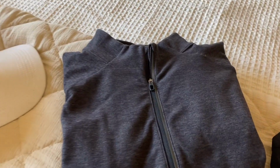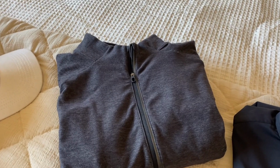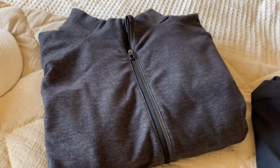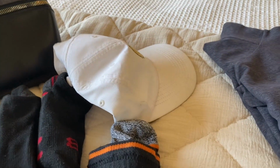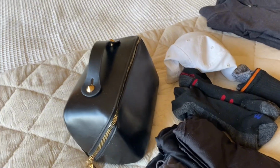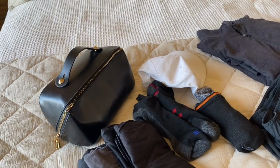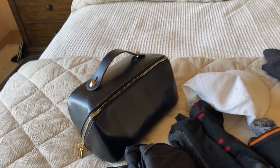Now, no matter where you're going, it might be cool at night, and I love this. It's just a pullover with a zipper on it, but if it gets cool, you've got something to put on. And also for when you go out during the day, you don't want to have to get the shower done, you want to run out for a cup of coffee, make sure you got a hat with you. You can wear that at the beaches too. And your kit. That kit goes in there. That's another video. But you want to make sure you bring all your toiletries. We'll talk about that at another time.